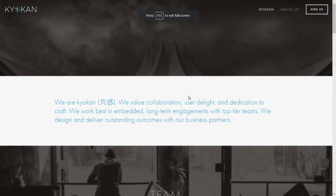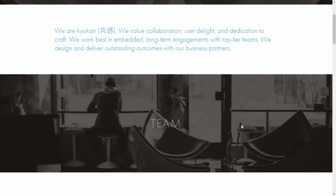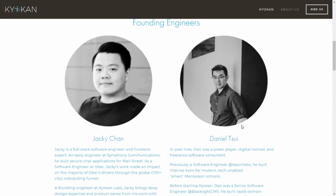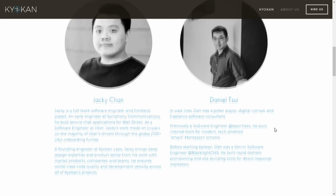So though not explicitly stated on the website, they do mention Kyokan Labs. Several of the team are involved at Kyokan. Kyokan work with other companies to achieve their aims in their projects. They are a software engineering company. Jackie Chan there is the founding engineer for this project.